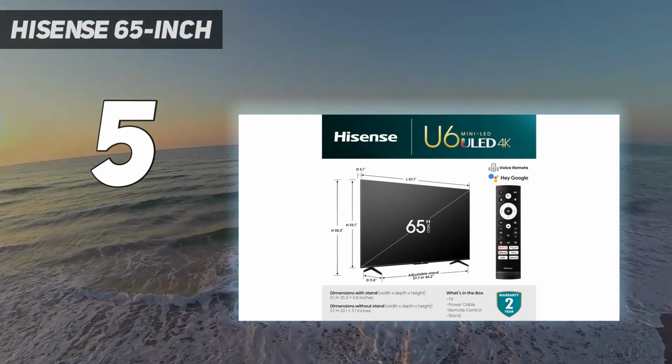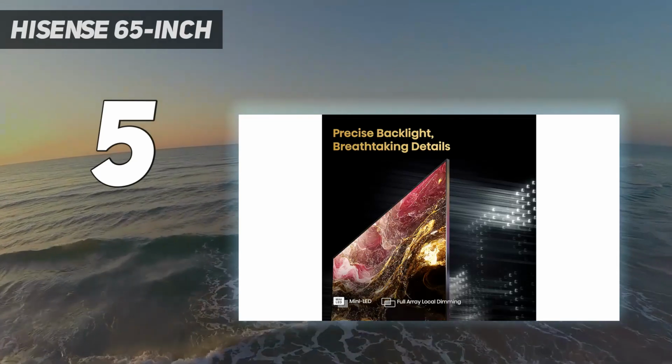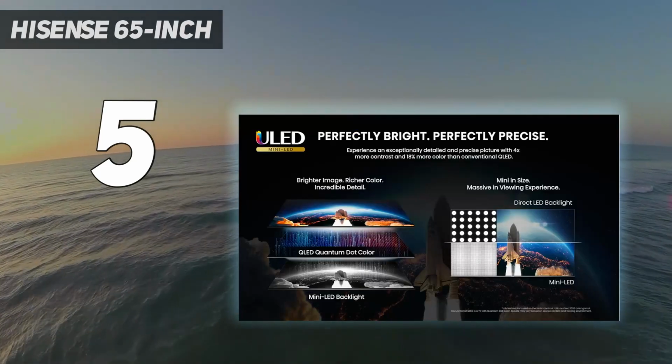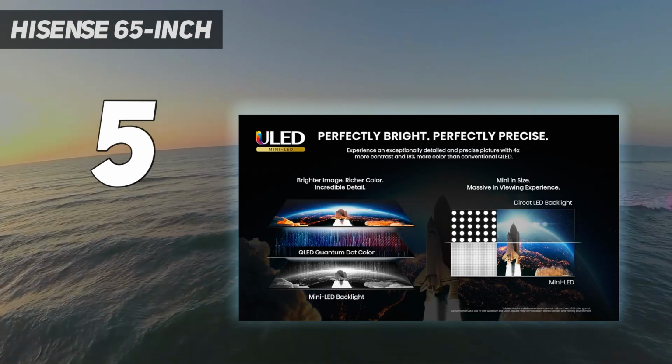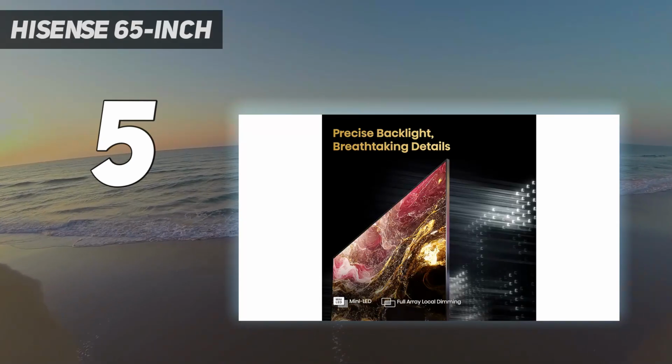The 2024 Hisense U6N is now available to buy. It's supposed to have an improved local dimming feature and an increase in brightness, but it's also more expensive than $500 at launch, so the U6K is still the best 65-inch TV under $500.